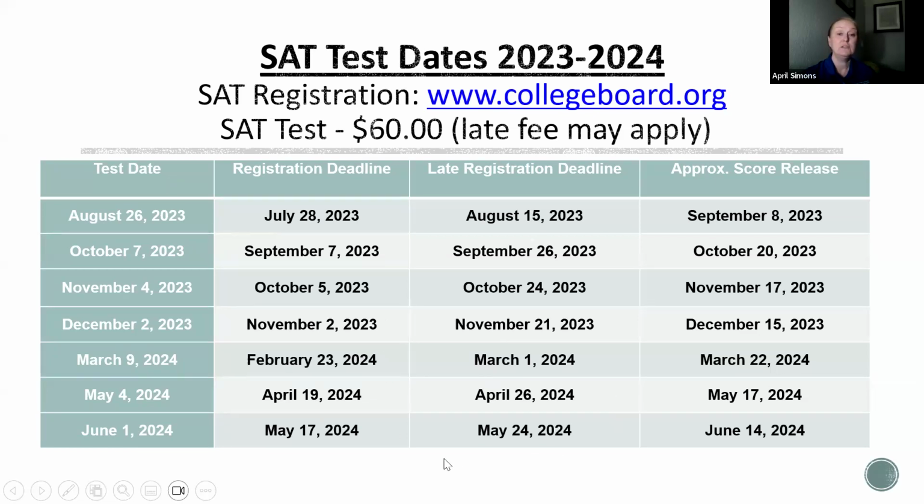If you do register after the registration deadline, but prior to the late registration deadline, you will incur an additional late fee.